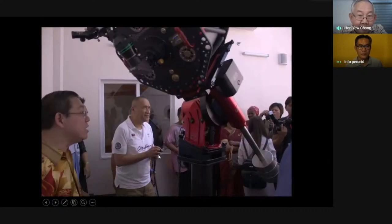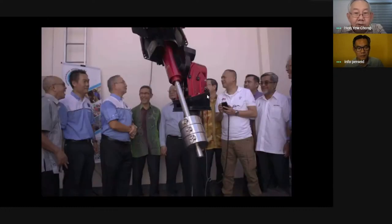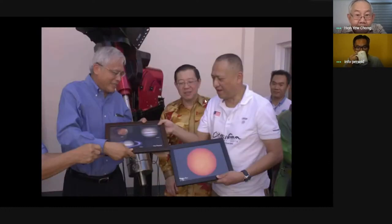So the minister was trying to control the biggest telescope in the picture, which is a 16-inch aperture, F8, Officina Stellare telescope. And this is from Italy. It's a very good brand, all right? So he's trying to control it. And also, there was an exchange between one of the VIPs of this Tech Dome. You exchange the picture taken by CK to the minister.